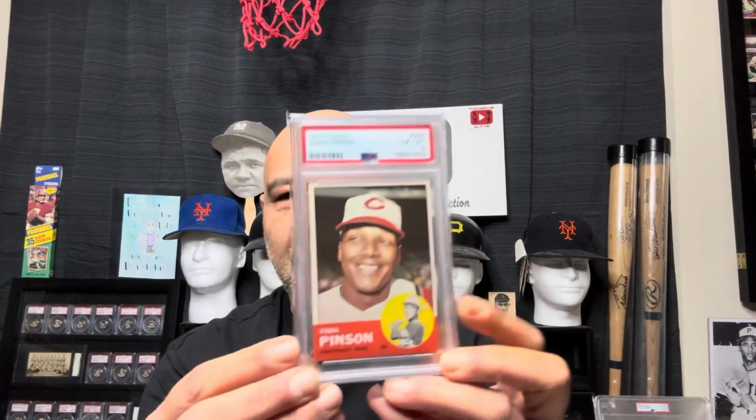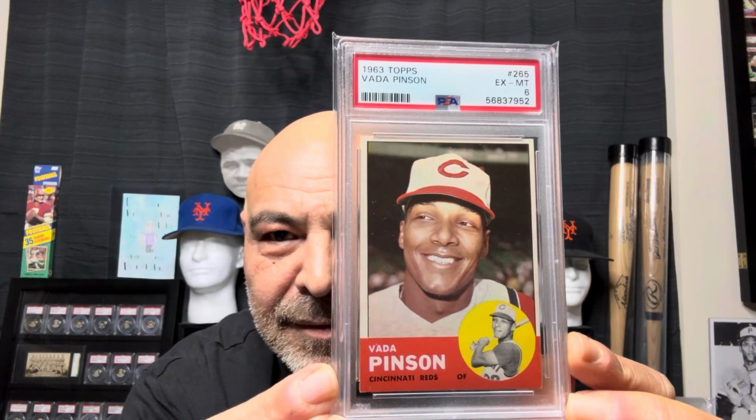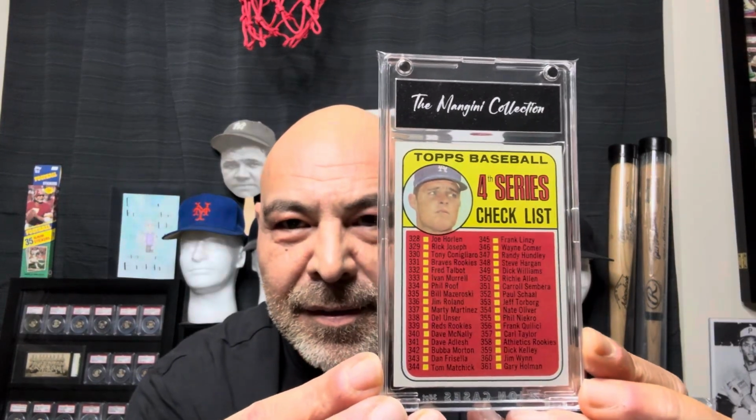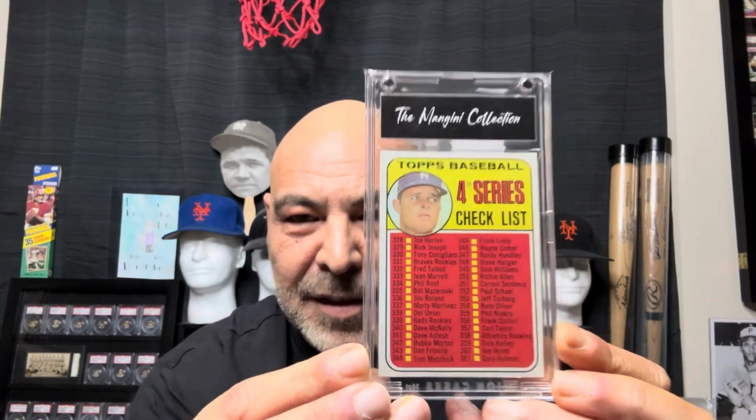I picked up a 1963 Vada Pinson. I didn't have this for my set, and it's a beauty. Here is a 1969 Topps checklist of Don Drysdale. These checklists with a player on them, you know, they're the best checklists. The late 60s, 67, 68.